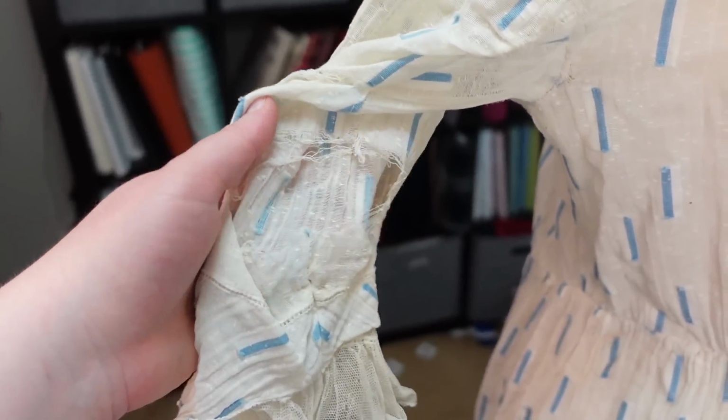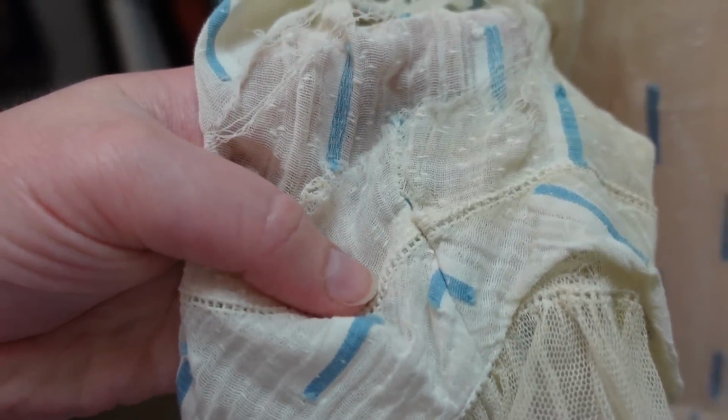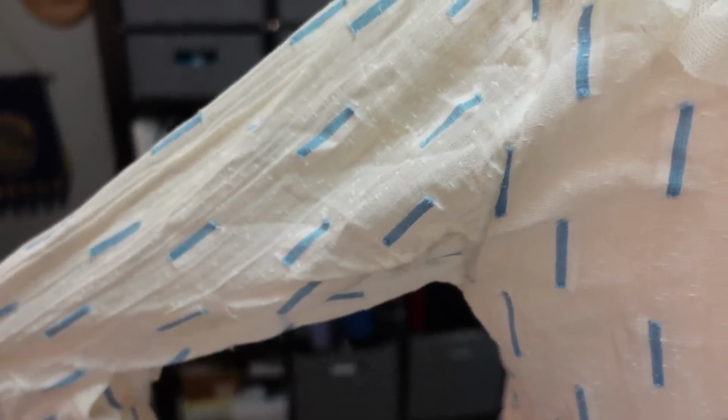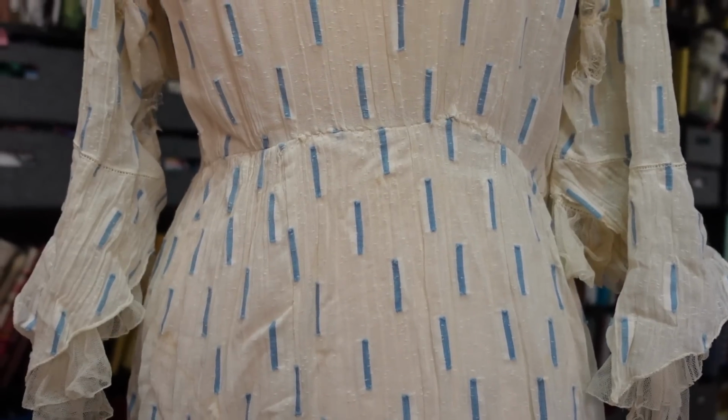This sleeve is actually in much worse condition even than the first. We have a giant gaping hole in the underside of this sleeve, but hey, at least it was worn and loved. Let's take a look at the skirts. So the skirts are quite slim.